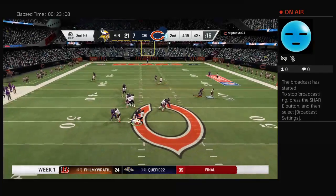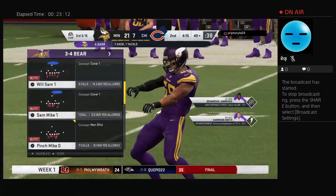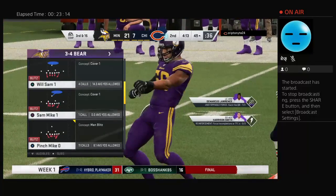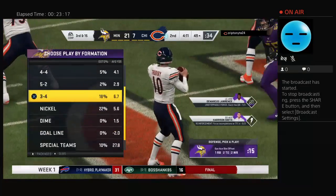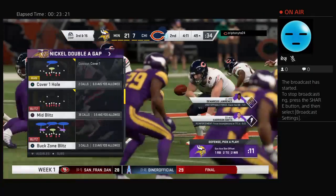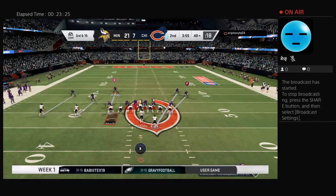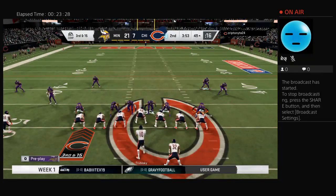On 2nd and 9, Trubisky. The Vikings after him, and they get there for the sack. Anthony Barr comes rumbling in for the sack. Well, that's the second time he's been sacked so far in the first half, and if they have designs on having a big year, on going anywhere, they've got to find a way to keep him upright so he can throw the football. After that sack we just saw, Trubisky and the Bears deal with a 3rd and long.